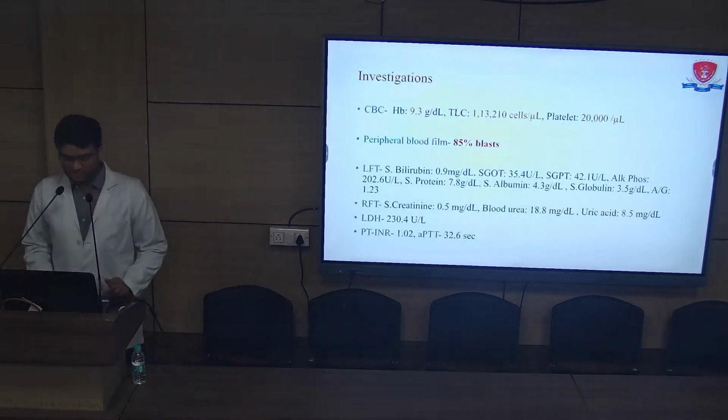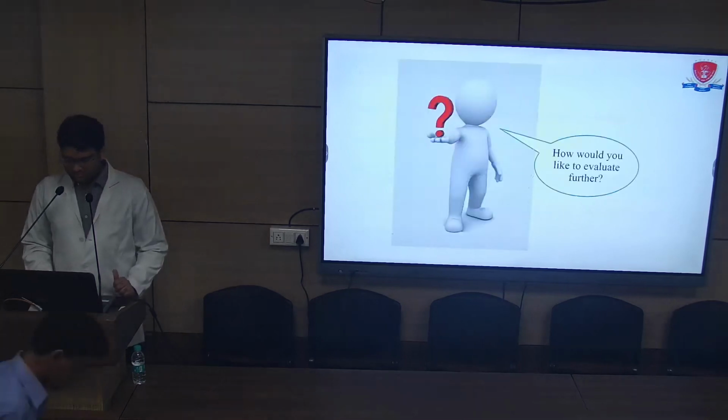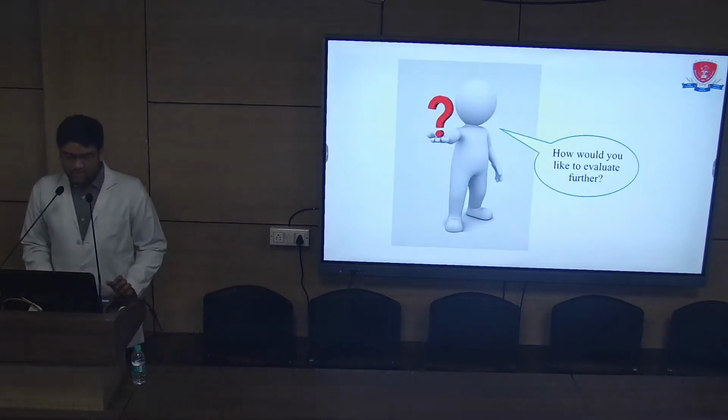So here in this patient we did a CBC which was suggestive of anemia. The total leukocyte count was more than 1 lakh, so it was suggestive of hyperleukocytosis, and the patient is having severe thrombocytopenia, and on peripheral blood smear it was suggestive of 85% blasts. LFTs were normal. Renal function test was showing increased uric acid at 8.5. LDH and coagulation profile were normal. So how would you like to evaluate this case further?